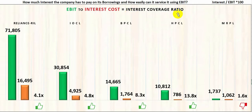Next, let us look at the interest coverage ratio. Here we are asking the question, how much interest does the company have to pay on its borrowings, and would it be able to service it using the EBIT, or the earnings before interest and tax? We use the formula EBIT divided by interest. RIL's total profit of 2019, that is, the earnings before interest and tax are deducted, was 71,000 CR, against which it paid an interest of 16,495. That is, the EBIT was 4.1 times higher than the interest it paid.